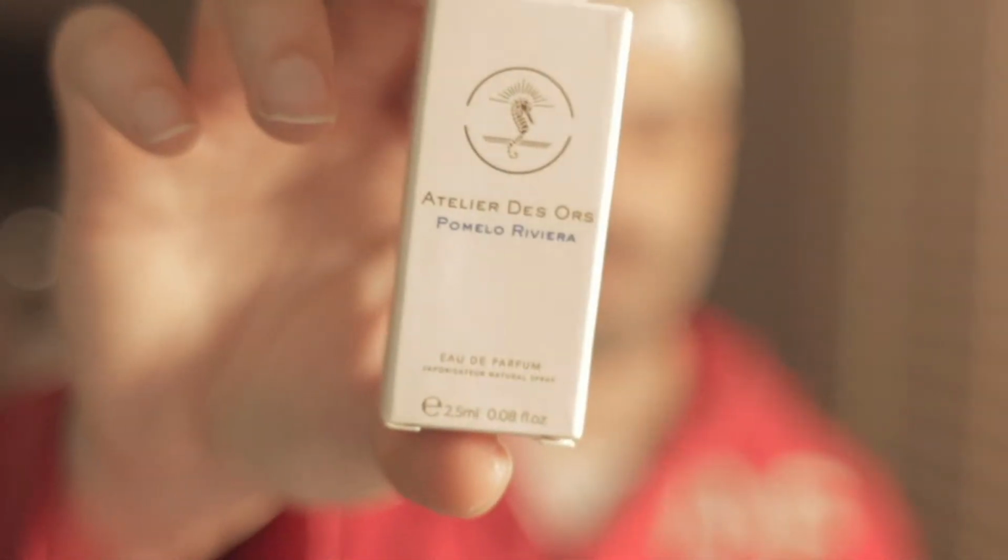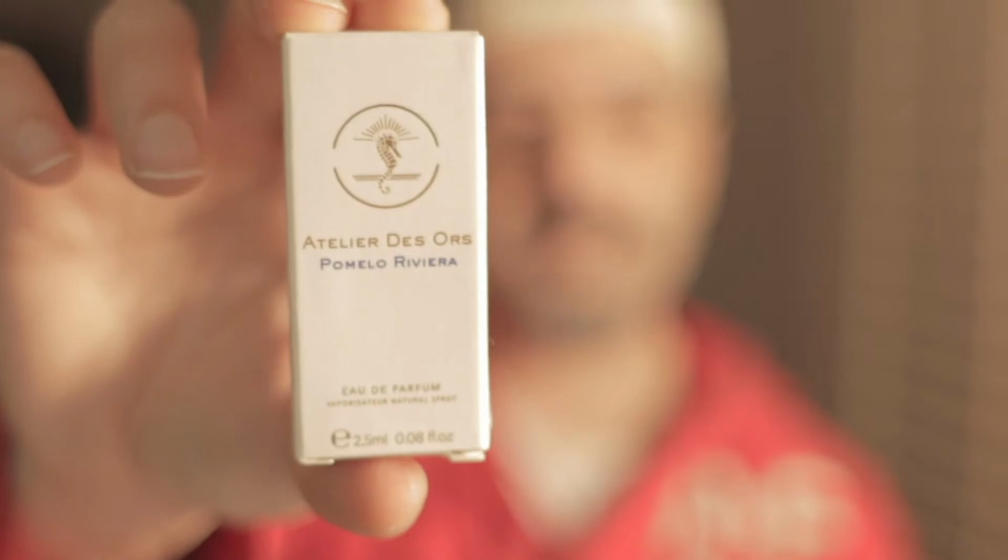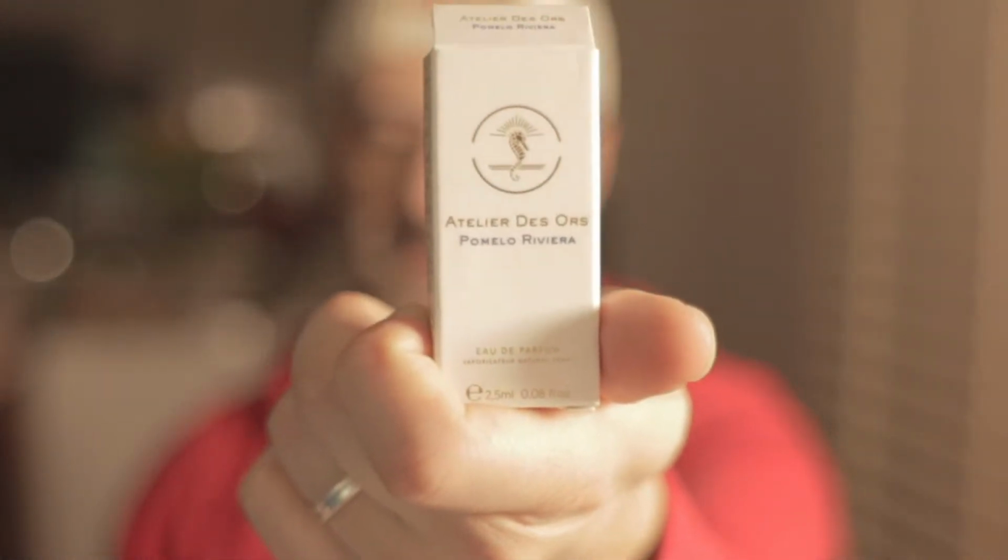And the next one is another sort of freshie. It's another sort of sample right here. It is Pomelo Riviera by Atelier Des Ors. Now, this is only a small 2.5 ml sample. So there's no gold flakes in this particular bottle. This is the house that puts gold flakes in their bottles. So if you get a big bottle of this, there will be gold flakes inside the bottle.